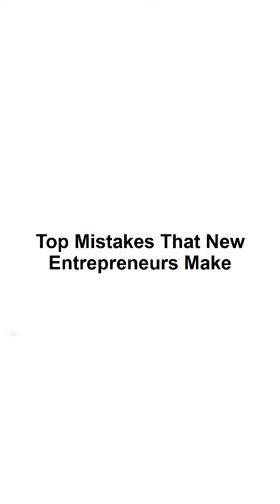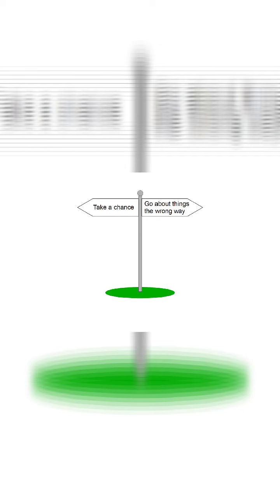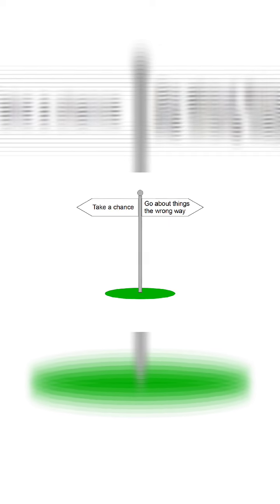Top mistakes that new entrepreneurs make. Got a big new idea? Great. In all likelihood, you're probably extremely excited to bring it to market, whether it's some kind of service or some kind of physical product. Either way, though, you are now at a crossroads.